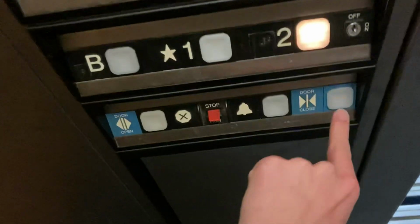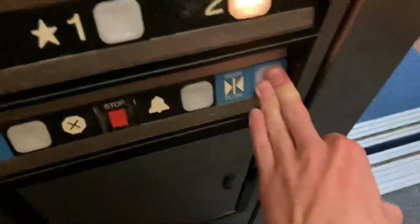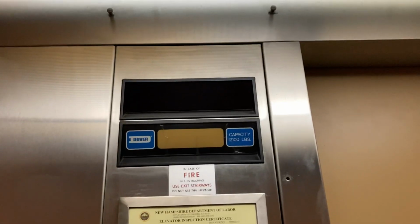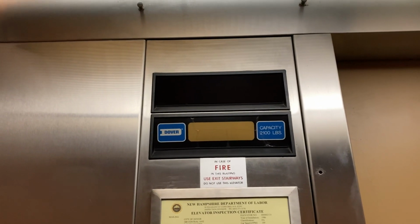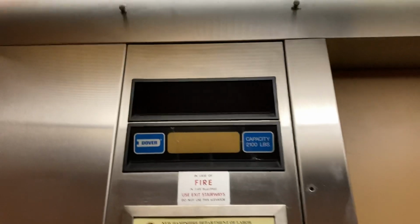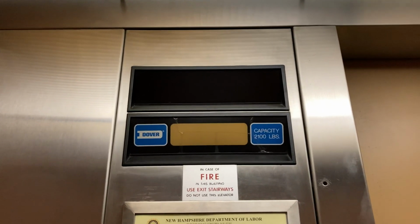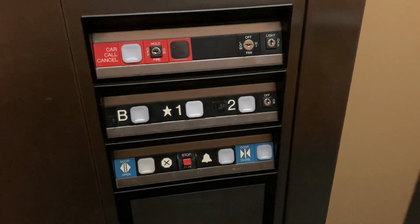We're gonna go to 2. Oh, that was rude. Let's listen to the motor. Here we go. Is the indicator busted? The whole indicator is burned out, and here we are too.